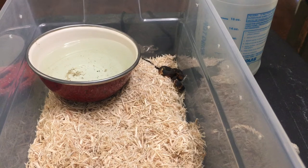So we're gonna try to scramble with these rosy reds and see if I can't kind of feed him one directly, and then I'll just throw the rest in after I get him to eat one directly. So just give me a moment.